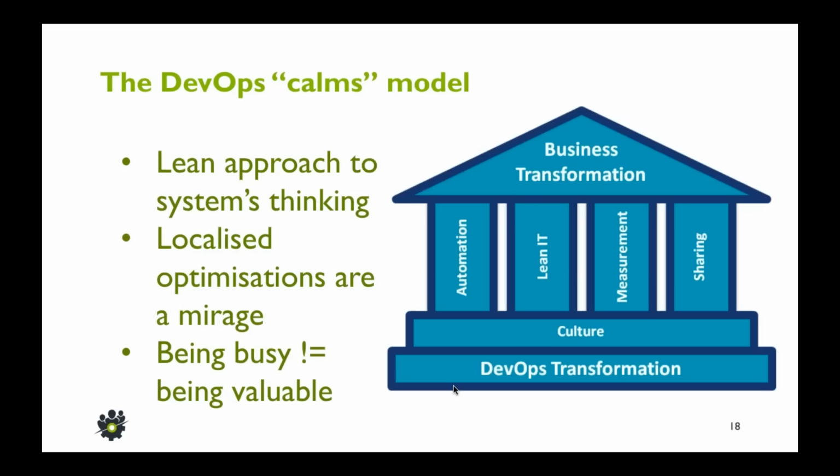Lean IT plays a big part, as I said, especially in the way it talks about systems thinking. It talks about thinking of the whole system, the end-to-end, and not just focusing on your own individual part. There's a great book by a chap called Eli Goldratt called The Goal, and it's kind of like the precursor to the Phoenix Project by Gene Kim et al. It's written in novel format, and it talks about essentially a manufacturing industry and how they overcame their problems, and how the lean approach has helped there.